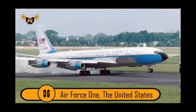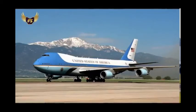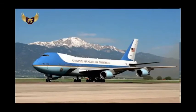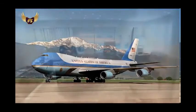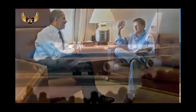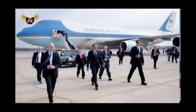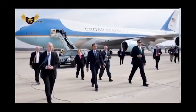Number 6. Air Force One, the United States. Air Force One is a revamped Boeing VC-25, and it is similar to the Doomsday plane. The inside is very spacious and luxurious. It has room for the president's desk, a conference room, and a place for the president to rest. It also has the latest technology and gadgets inside. Many political meetings have taken place on Air Force One.